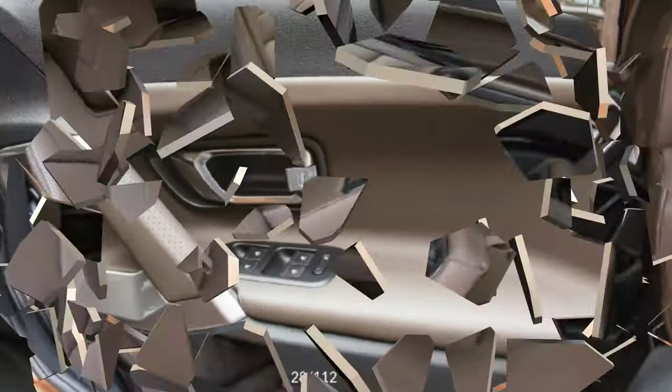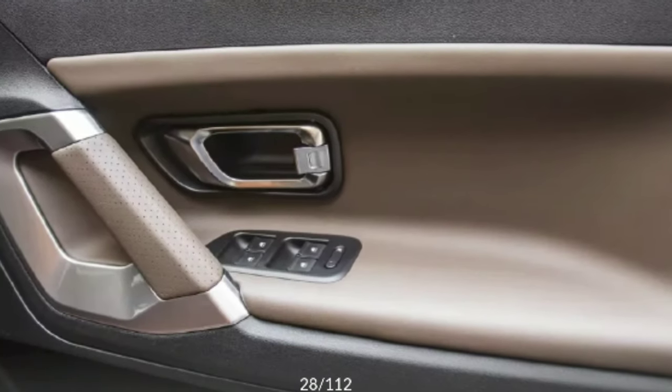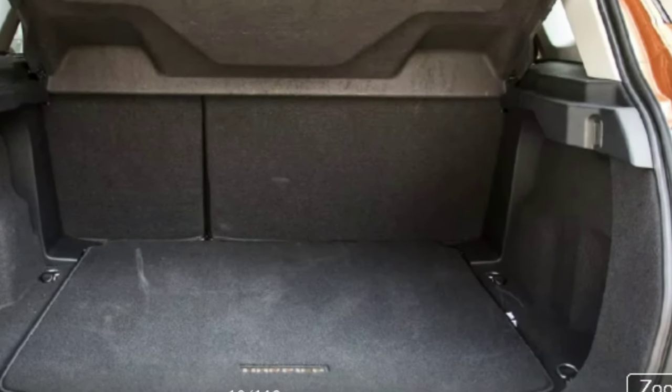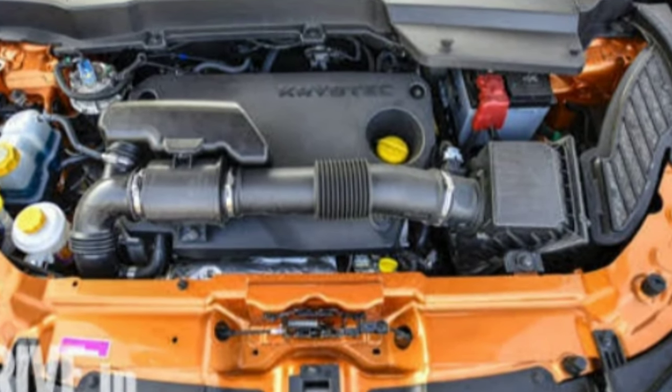Let's talk about engine, torque and mileage. Mileage is about 17 kilometer. Fuel tank is about 50 liter. Horsepower is 103 kW. Engine capacity is 1956 cc, torque 356 Nm, 6 gear manual transmission, disc brakes and it is a diesel car.